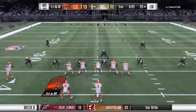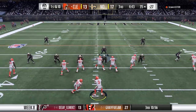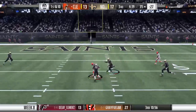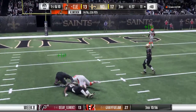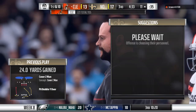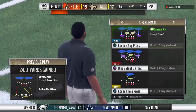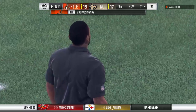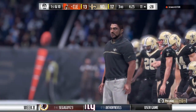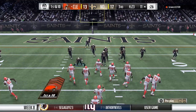All right, here we go. 3-19. Off the play fake. Weber. He's got his man on the crossing route. And he gets this one all the way down inside the 15, just shy of the 10. That one goes for 24 yards. So after that big gain, let's see what else the offense has up its sleeve.